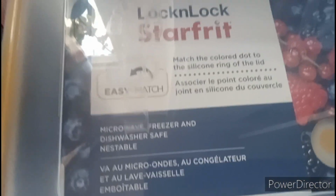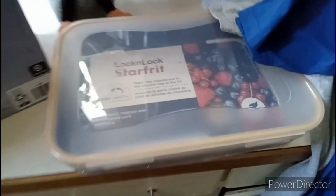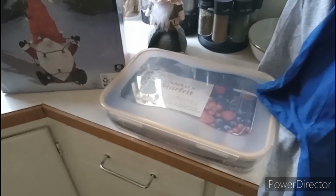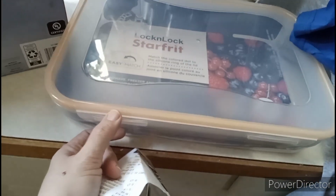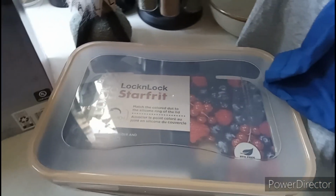Microwave, freezer, and dishwasher safe. I'm trying to see if it says on here what size this is. It looks like the size of a 9x13 cake pan, basically. I'm not sure if it says how many liters it holds, but oh yeah, there it is, 3.4 liters. So I grabbed one of those because some of the ones I have are Dollarama dishes, and I just got rid of a Tupperware one where the little clips on the side don't meet properly anymore, it doesn't close right, so I was due for something new.